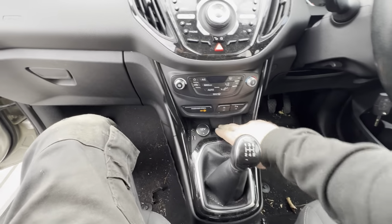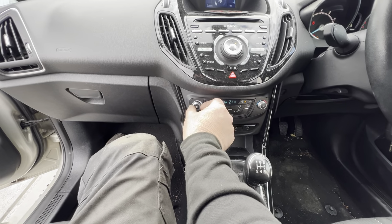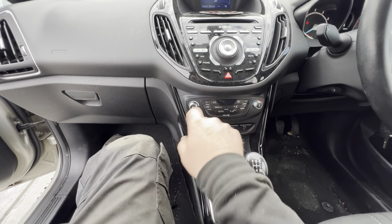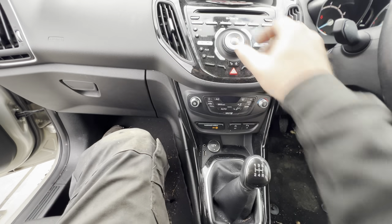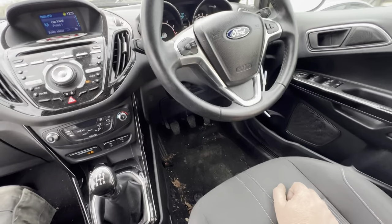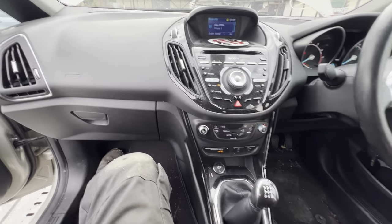See what it is. Got digital climate control as well here, which is good. Turn that down. Yeah, so it's the titanium version, guys. So we've got a few extra bits and pieces in the car.